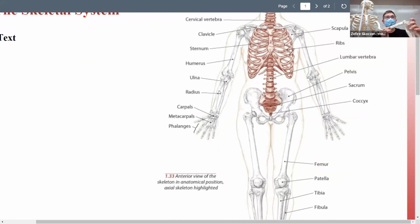Gosh, this one's missing a thumb. It's just not easy being a model. So the lateral side is the radius, on your thumb side. And then the medial side is your ulna. If you follow that ulna on your pinky side, feel that, trace that bone. You can feel how that's what makes your elbow. So your ulna goes up to your elbow, and the radius is on the lateral side. Questions so far?